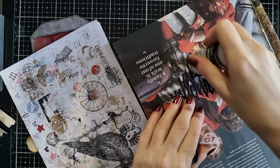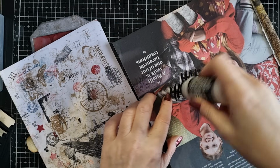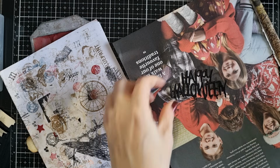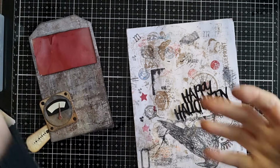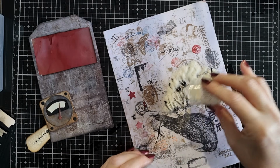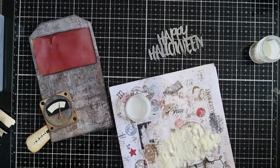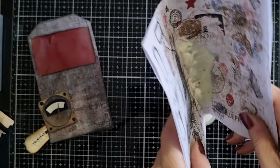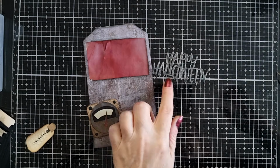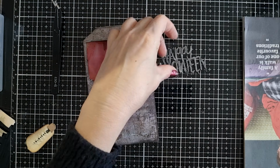So I want glow in the dark embossing powder on the Happy Halloween. So not only will it light up, sorry, I froze for a minute. Not only will it light up when I put the light behind it, but it will light up even in the dark when the light's not on, because of this. Okay, so let me heat emboss this. So that now will light up, and I am going to put this on here.